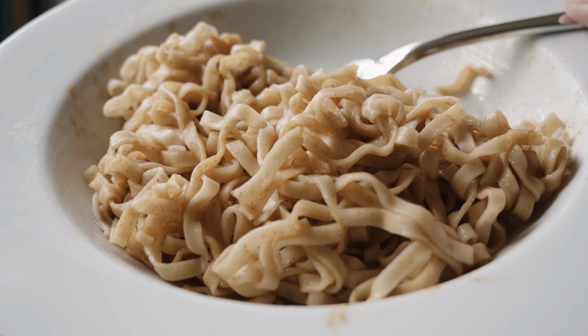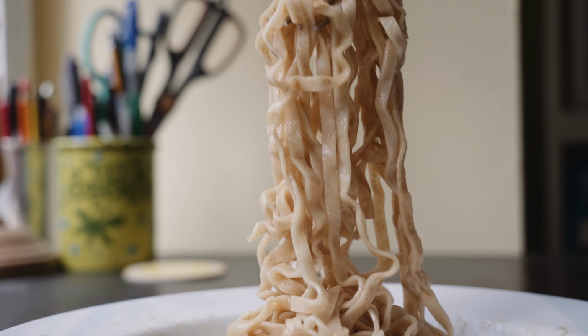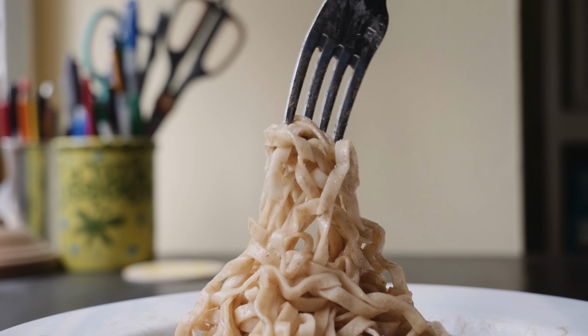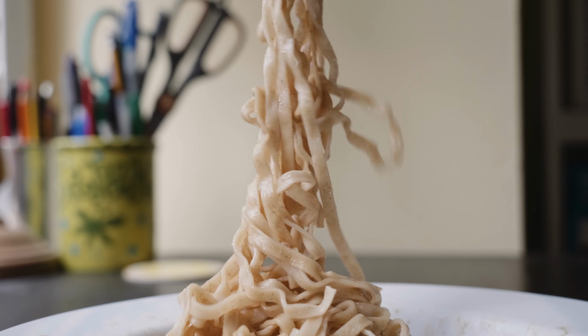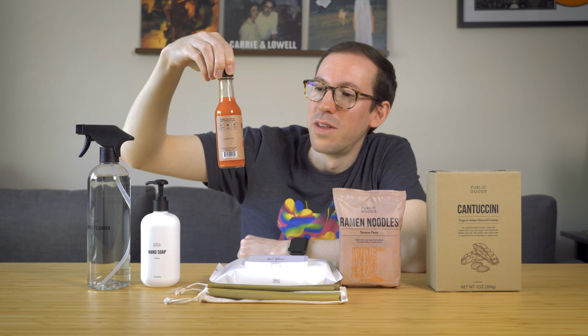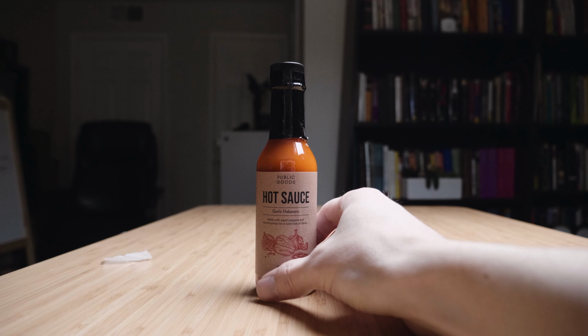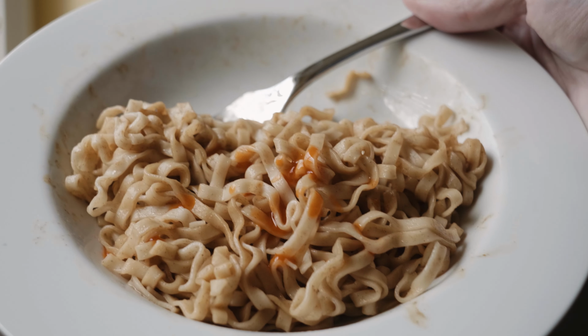Of course, if you go to a restaurant and get fresh made ramen, you're going to have a different experience. But for ramen out of a pack, I thought it was really decent. I enjoyed it, honestly. And that's where the hot sauce comes in. I actually added a couple drops, more than a couple, of this garlic habanero hot sauce from Public Goods. It was very vinegary, but it was really good. And the flavors worked really well between the two.